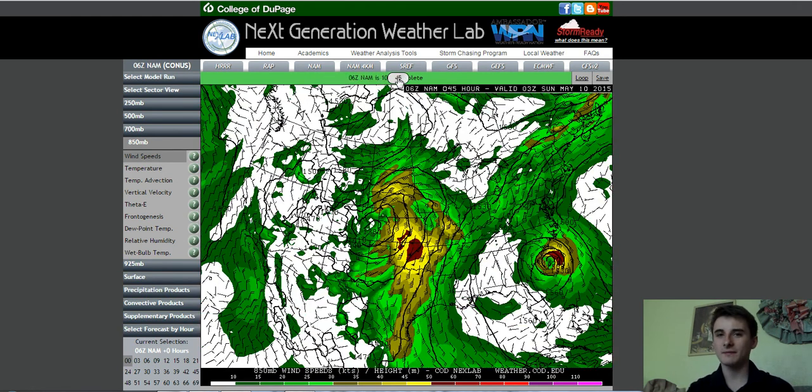So all the dynamics are really going to be much more strongly in place for tomorrow versus today. So it continues to look like tomorrow will be the greatest likelihood for severe storms, but still, today and tomorrow, both shaping up to be very active severe weather days.